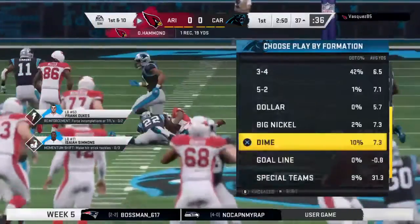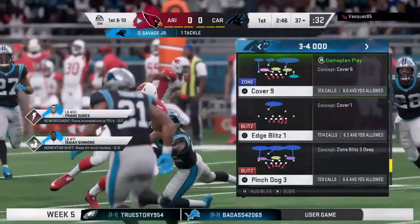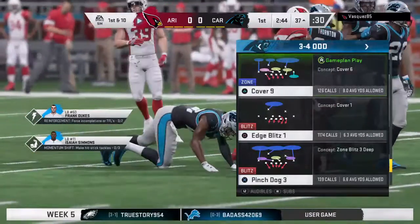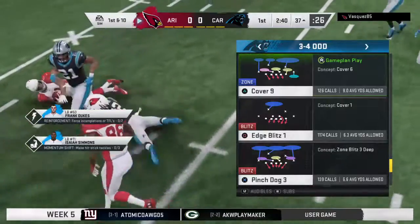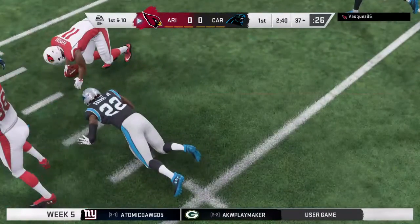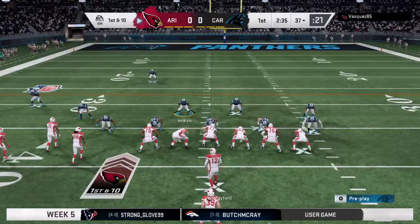First time that they've called his number tonight, and it gets him a 1st down. And the Cardinals 1st down. Line of scrimmage, the 37 on 1st and 10.